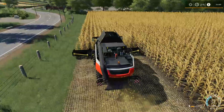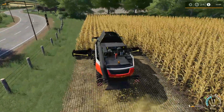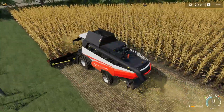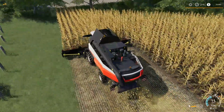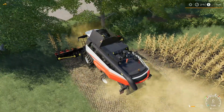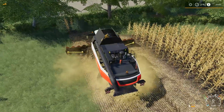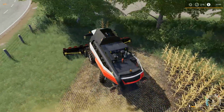Obviously by putting corn in here, it's gonna need to be plowed. Not that big of a deal. Probably gonna need some lime as well. I know one part of it needs lime. And someone put a hedgerow there. I will get these little pieces of corn over here.